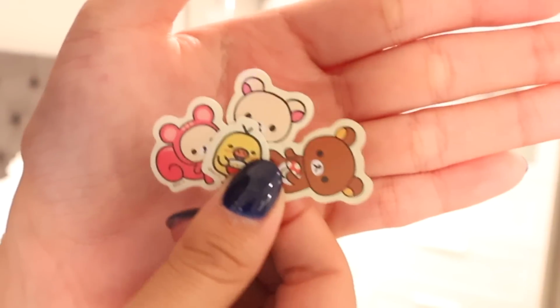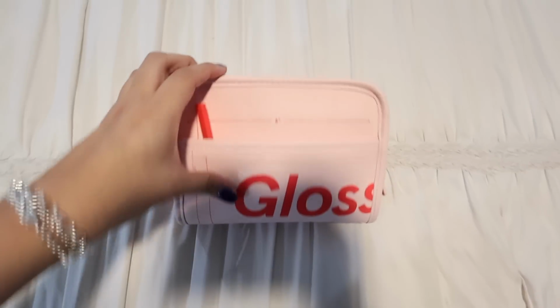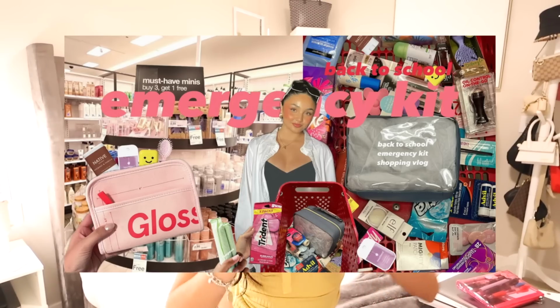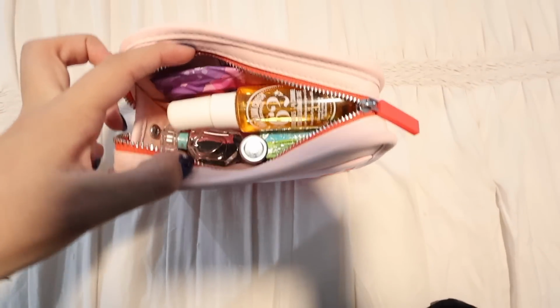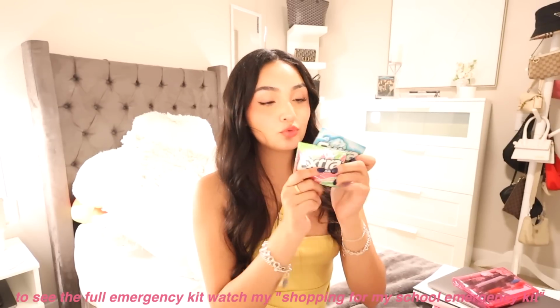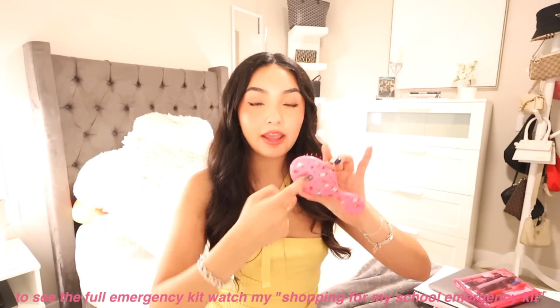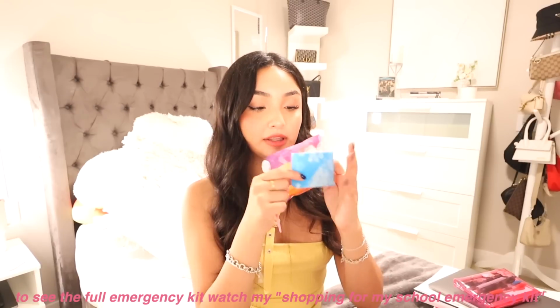Like, hello. Okay, guys, the last bag. My Glossier Emergency School kit. If you want a full tour, if you really want to know what's in this girl, then go watch my shopping for my emergency kit. Let me show you a little bit of what I did end up putting in here. Sol de Janeiro mini perfume, Advil, Polar Ice and Sweet Watermelon, mini Charlotte Tilbury powder, eyebrow gel, powder puff, a hairbrush, a pad, and I have a panty liner, a face shaver.